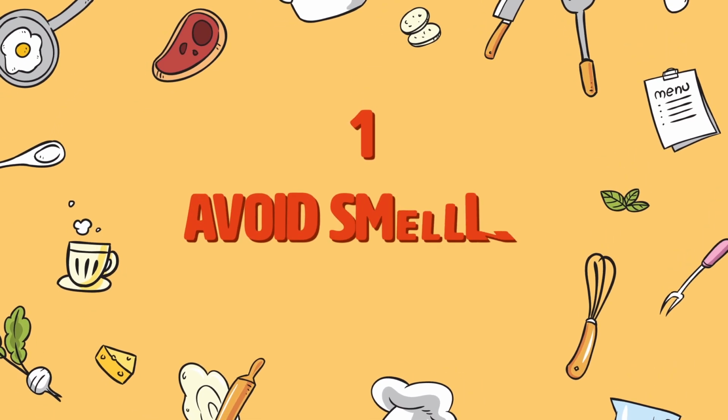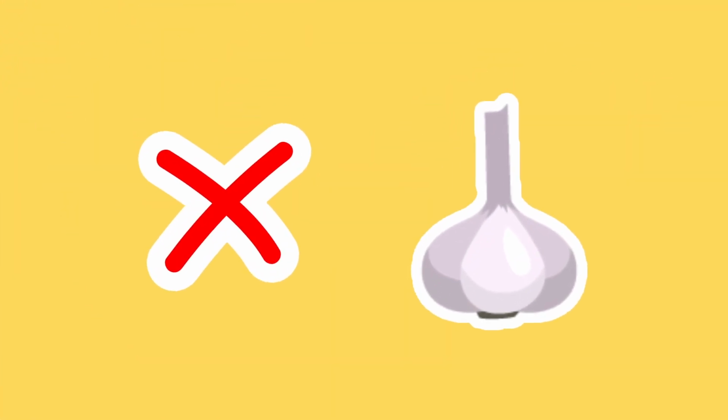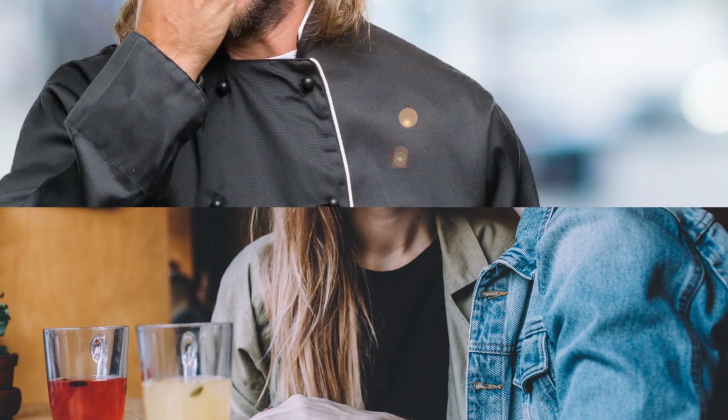Number 1. Avoid smelling like garlic. If you love eating garlic but don't want to ruin your chances with a date, don't worry. Don't add garlic to the dish. Rather, apply some garlic juice to the plate. That way, you'll avoid smelling really bad and enjoy your favorite flavor.